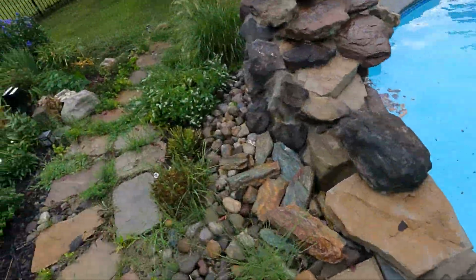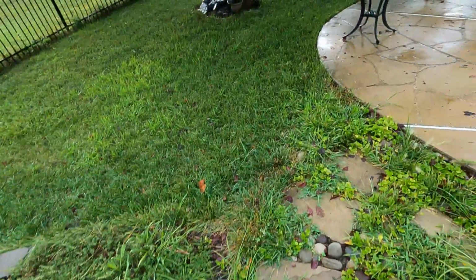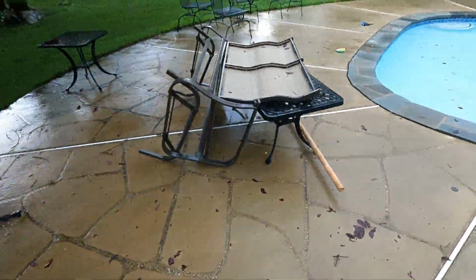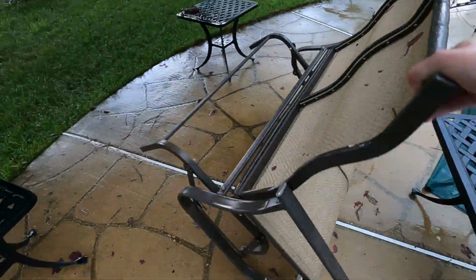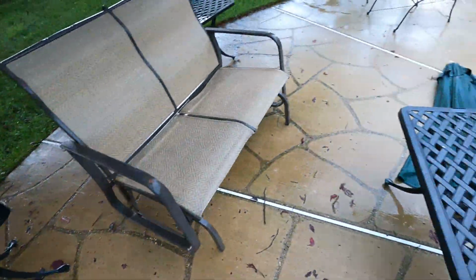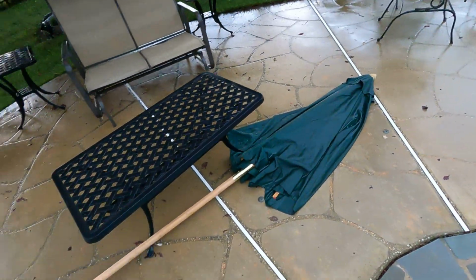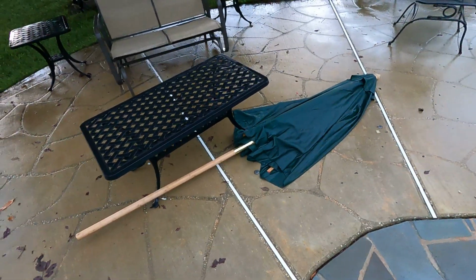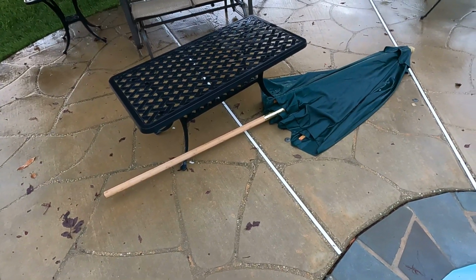So I'm gonna have to put my suit on and go swimming for it. I think I will do that later. I don't know why I'm picking this up. It's just gonna blow later. But I'll blow back over. There's my nice new umbrella. So it looks like it fared okay. I don't think there's anything wrong with it. Just wet.